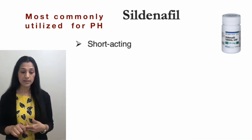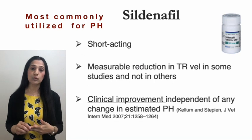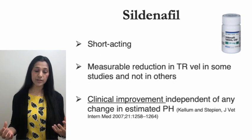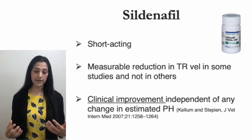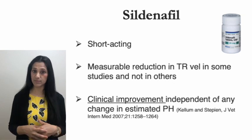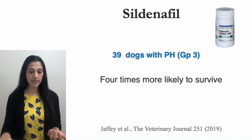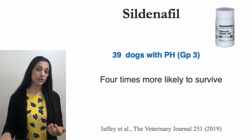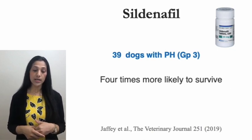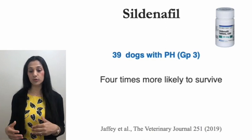It's a short-acting PDE5 inhibitor, and it has been shown in several studies that while the treatment with sildenafil does not affect the PA pressure that much, patients often feel better. So there is a clinical improvement independent of any changes in estimated PA pressure. In fact, in one recent study involving 39 dogs with group 3 PH, meaning PH due to respiratory disease, it has been shown that patients on sildenafil are 4 times more likely to survive than those that were not treated.